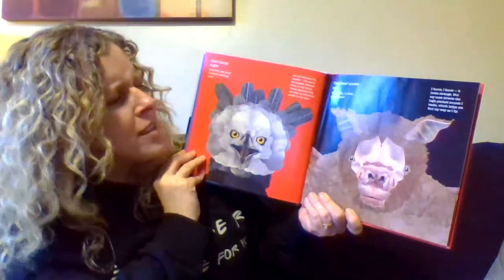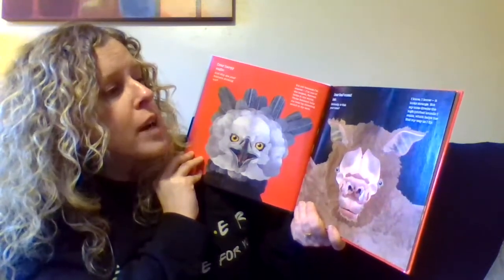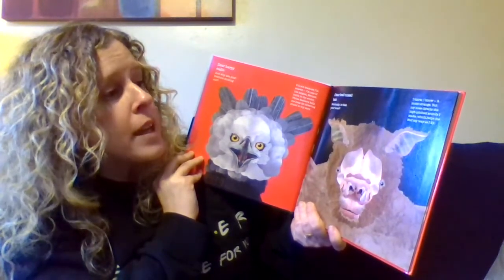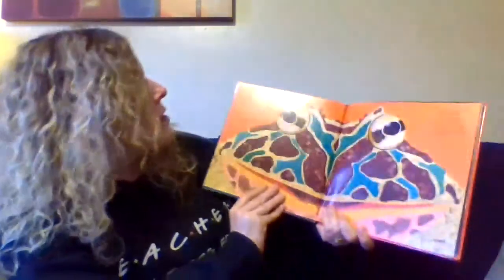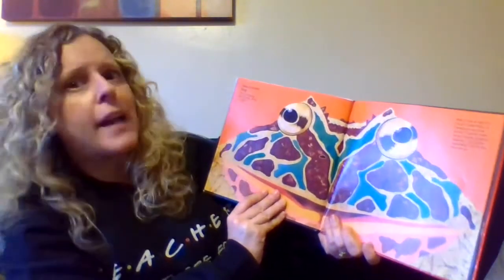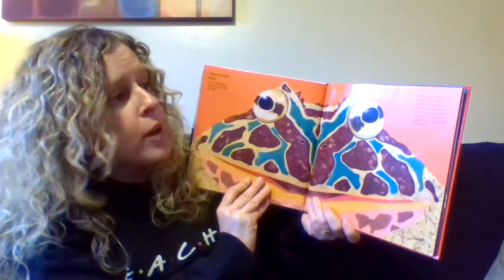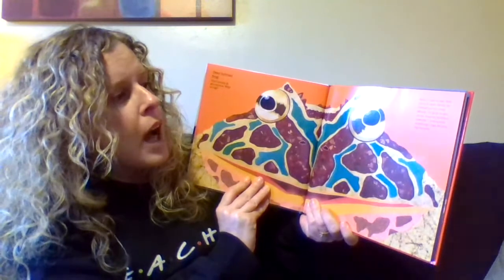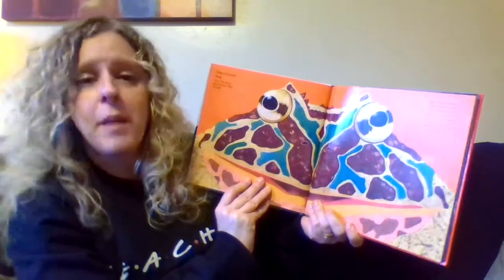Dear leaf-nosed bat. Seriously? Is that your nose? I know. It looks strange, but my nose directs the high-pitched sounds that I make, which helps me find my way when I fly. I like how the artist drew all these pictures too. Dear horned frog, your mouth is ginormous. Why so big? Well, I like to eat, but I don't have teeth, so I swallow my prey whole. I'll gulp down mice, lizards, spiders, insects, just about anything I can fit into my mouth.